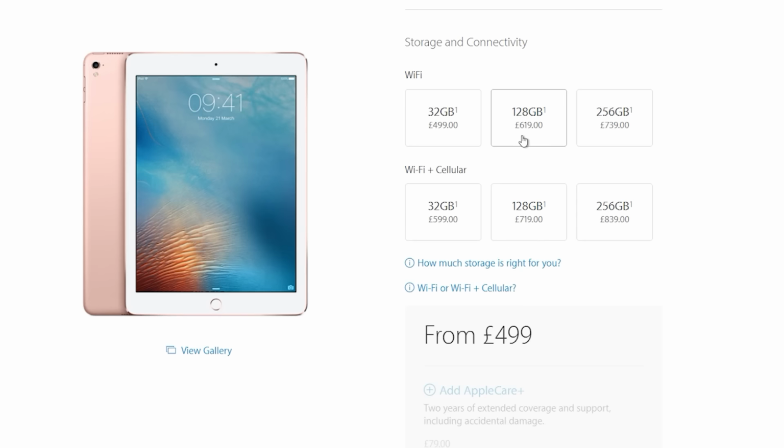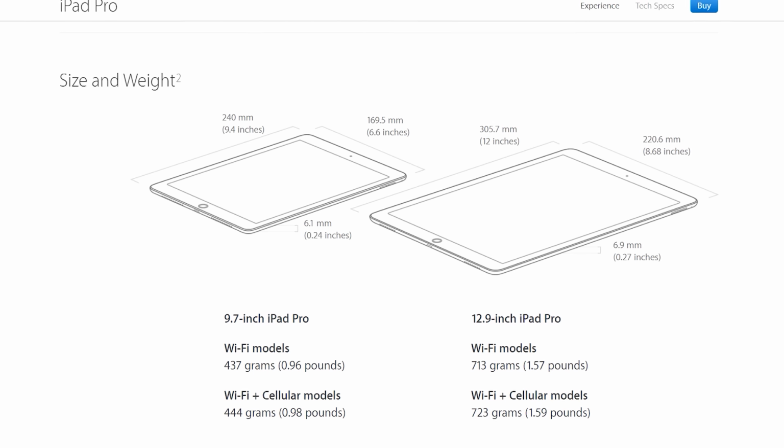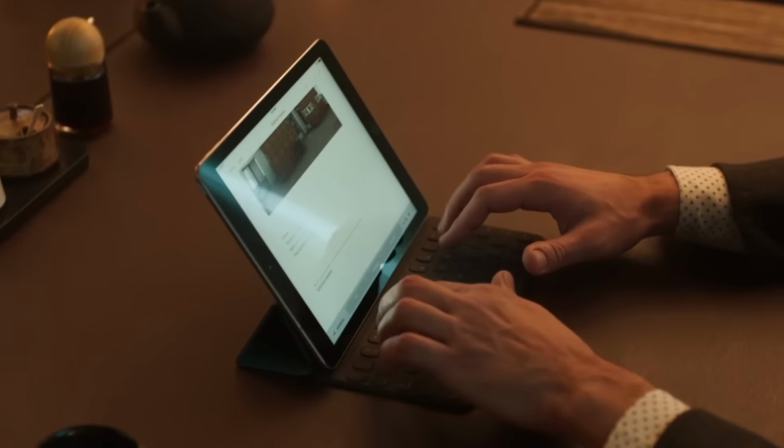There's also a 128GB version for £619 or $749, and also a brand new 256GB model for £739 or $899. Quite a lot of money, but you know, if you're going to use your iPad as a laptop replacement or ultimate PC replacement, as Apple call it, then you may want to invest in a higher capacity option. If you're happy with that and you're keen to get your hands on one, then you can start ordering the new iPad Pro 9.7 from March 24th for shipping starting March 31st, so we don't have to wait very long at all.